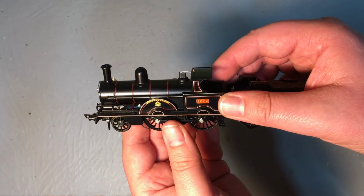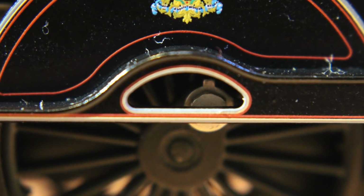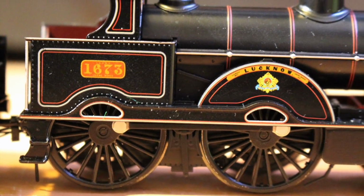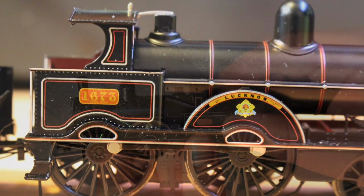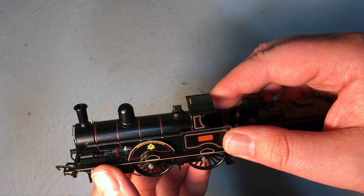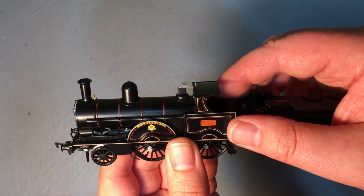Looking to the rest of the model, it really is exquisite. What I do really like about these is we've got that very characteristic cut-out framing there. You can see the spokes of the wheels through, and they've really captured the look of these improved precedents so well. The whole running plate of this model is metal, and you can really feel that when lifting it up.